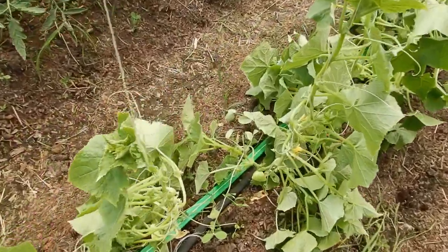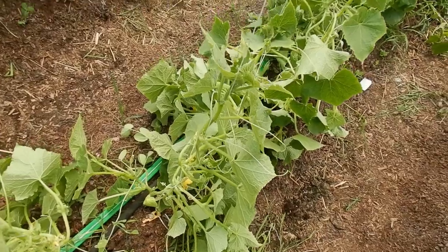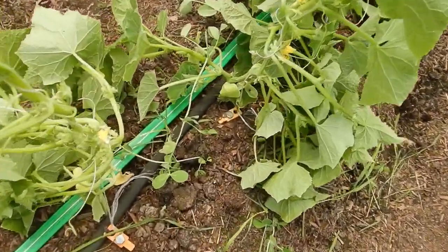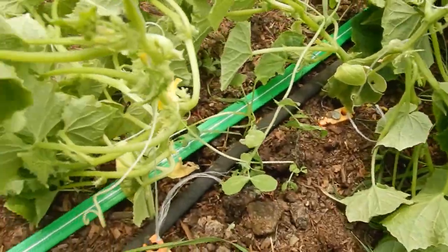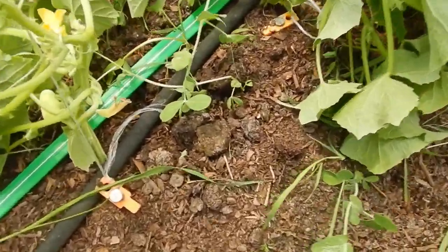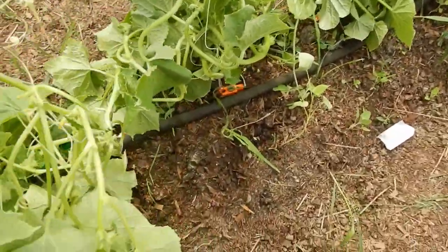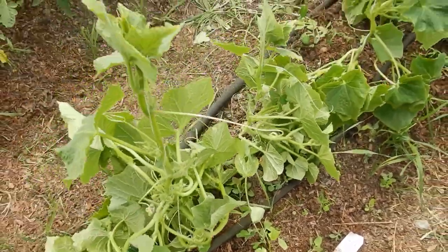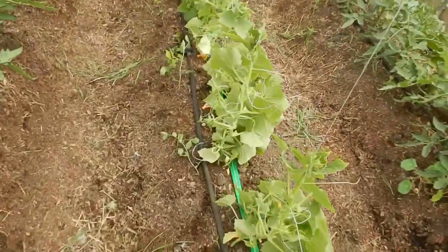You can see we have some blooms already in this one. This is a pretty vigorous one here. It is already up to here. And so you can see how the string is all up through there. But the yellow blossoms are there. And I did see, oh yeah, I did see one that actually had a cucumber starting to grow. So I want to find out yet too.